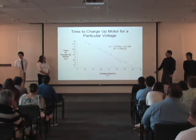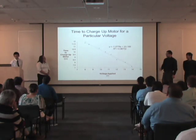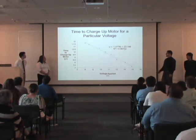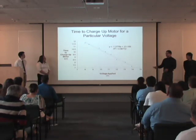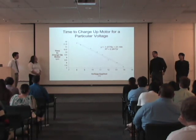You can see it takes about 7, that's the time, measured in microseconds, and the voltage here is about 7, and that's a small voltage, so it takes longer. And over here we see that the more voltage we apply, the less time it takes for the motor to actually start moving.